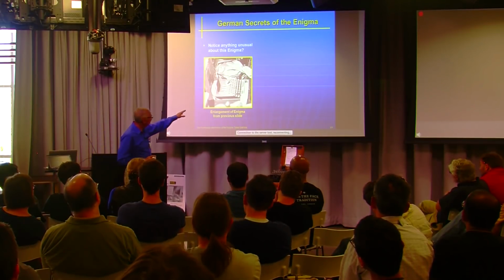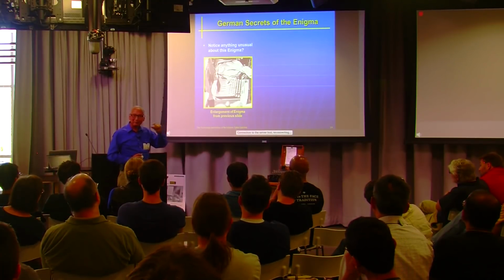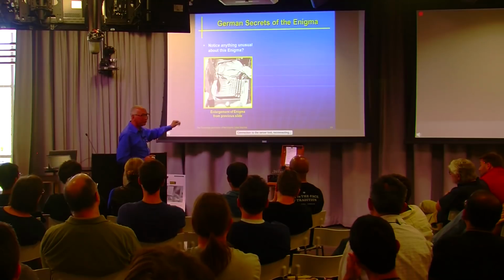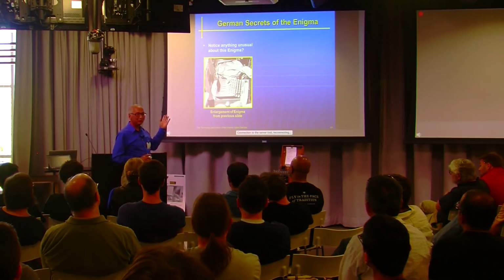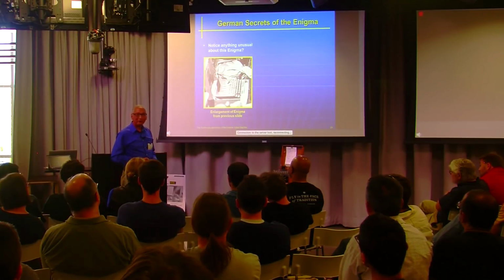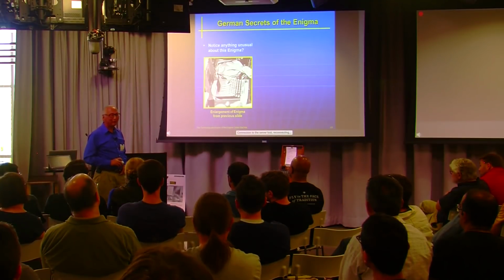So if you look at this machine, it's actually not missing the plug board. They put some white paper or cardboard or something over the plug board. Now this was a picture taken in World War II. Why would they cover over the plug board, you may ask? What's that? Yeah, those changed every day.